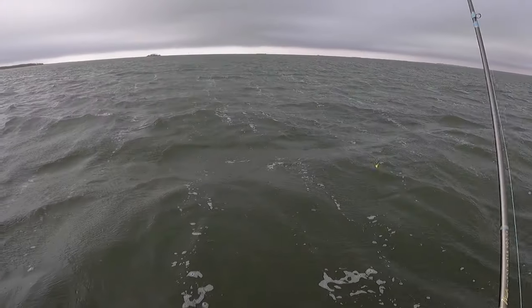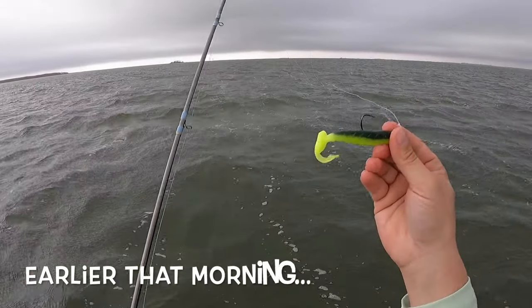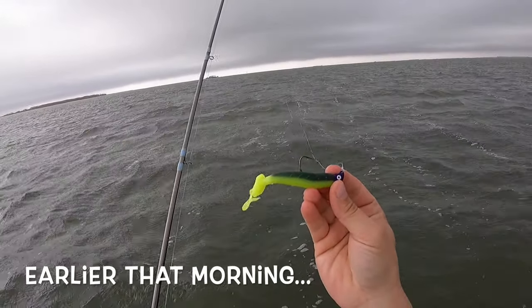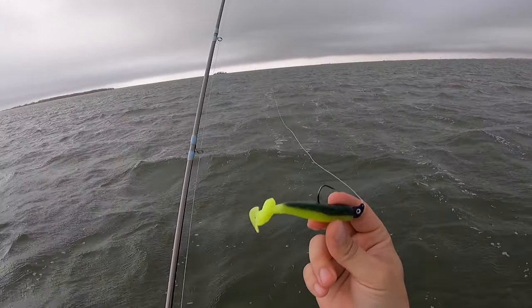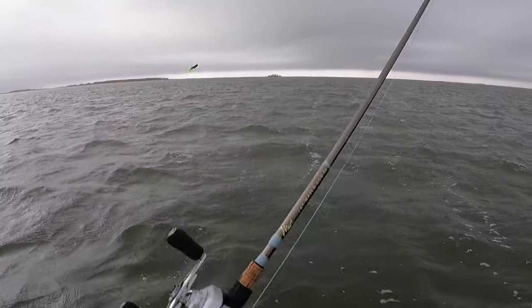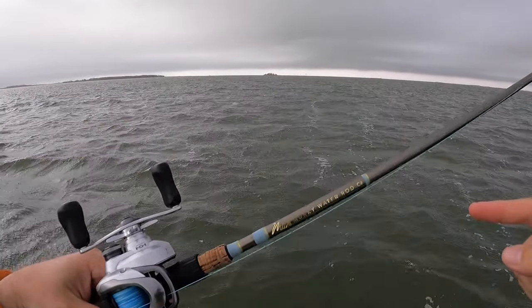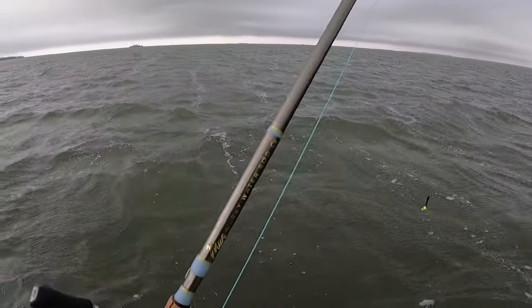Thank you, Jesus. What is up, boys, and welcome back to another episode of Fishigan Milligan. We're throwing ourselves some salty head and TNT today. This is a green lantern looking boy, a little changeover color. Also throwing the Murky Water Rod and the Shimano Tranx with the Suffix 832 braid.